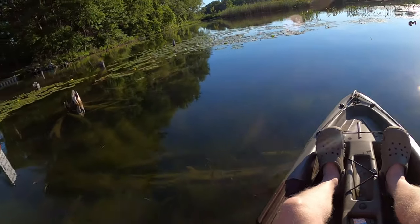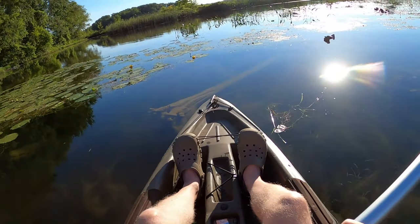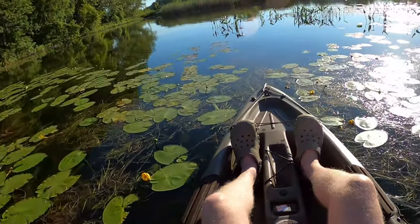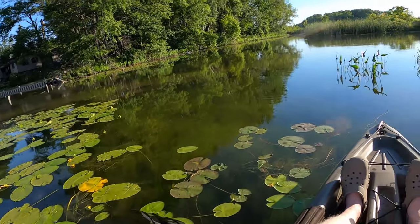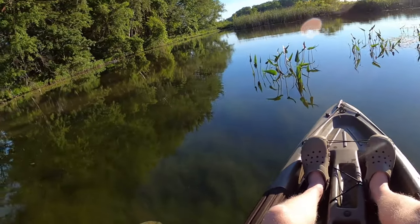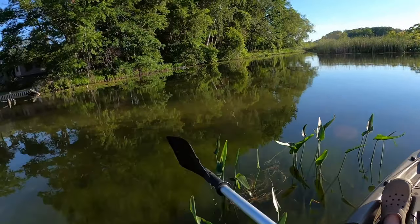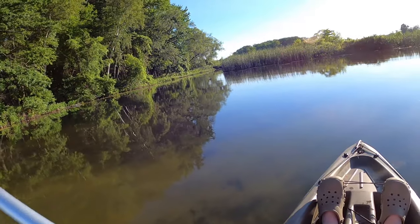I want to come up here and check out. Ooh, look at all the stumps and the wood. There goes a little bass, bluegill. Heck yeah.